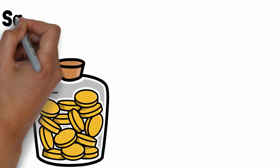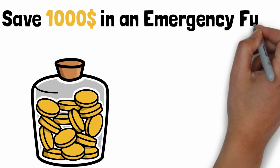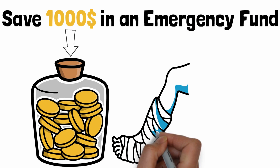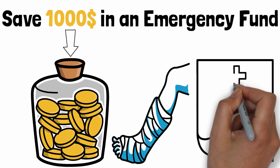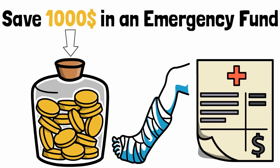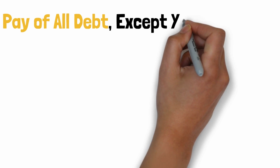Baby step 1 is save $1,000 in an emergency fund. When you start your financial path, life happens, maybe even harder than usual. Your car might break down, the dishwasher might stop working, or you might get sick and have to pay for a medical bill.